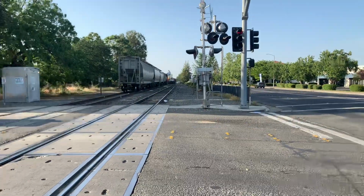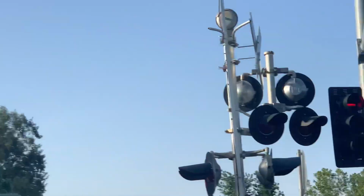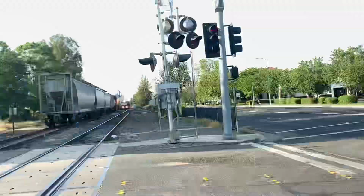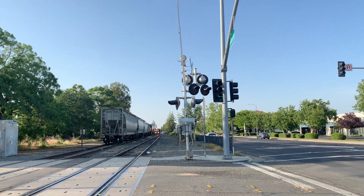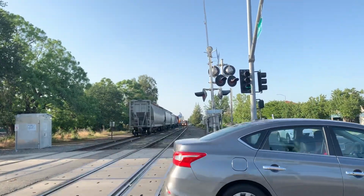I'm not sure if you guys have got the conductor or engineer walking toward 502 in the door. Okay, there, 502's lights just turned back on. Now when he starts moving forward, that's when I'll go back over there. Okay, I just heard two honks.